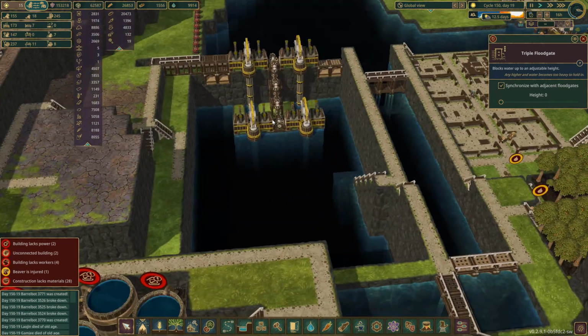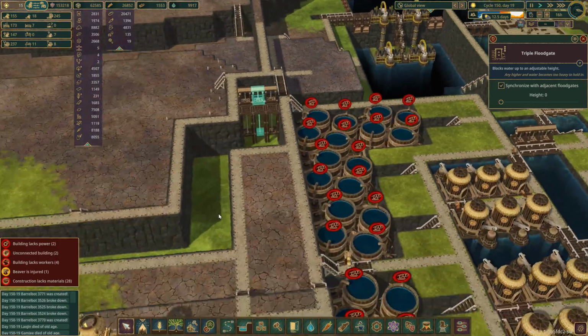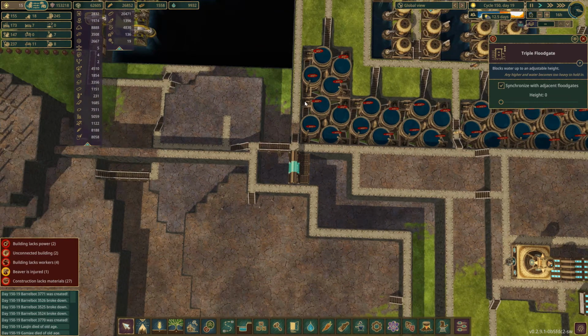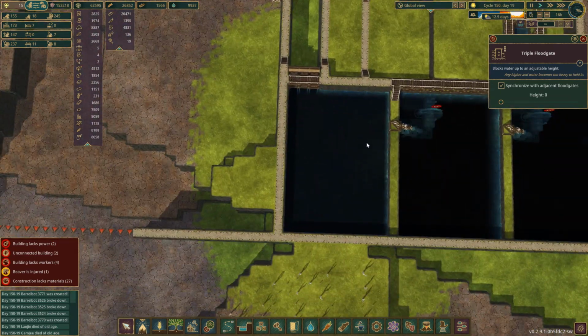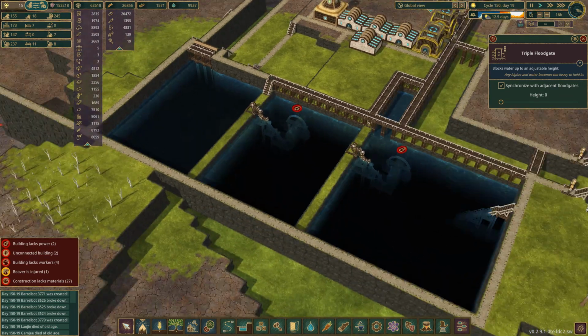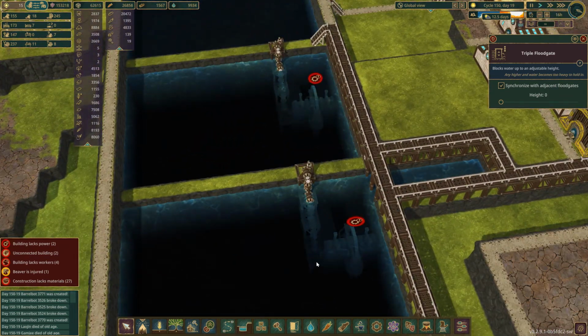Let's see, we've got 1, 2. We've only got a couple of tiles. So, let's see. I think this is slightly bigger. It's about the same size actually, which is pretty much what I want. No, I'll wait a little before I open that gate, but I think we can get these pumps a building.